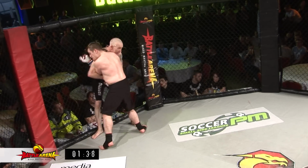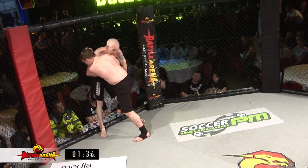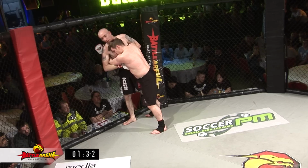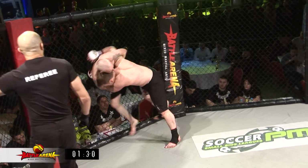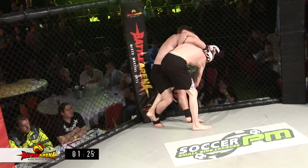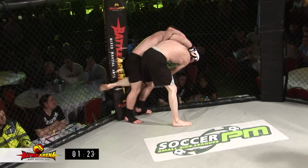Yeah, Neal stepping in now, and again he's clinched up. Looking for the trip. Neal seems to be winning the striking exchanges. I'm not quite sure why he's clinching up so much. I think that's definitely where Craig feels more comfortable. Could be a nice knee there. Craig's managed to turn him now.